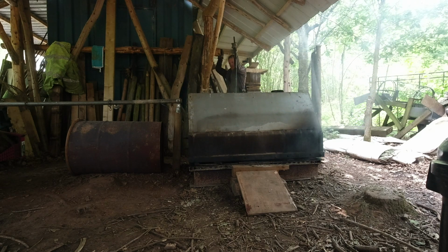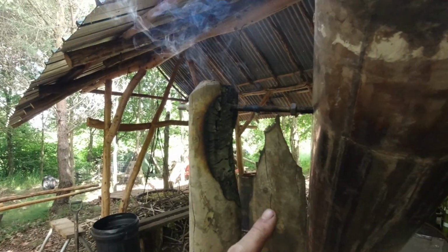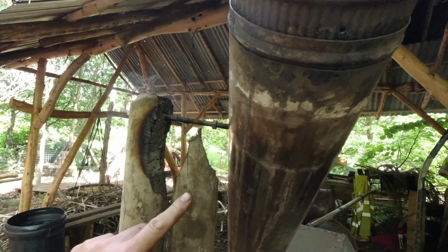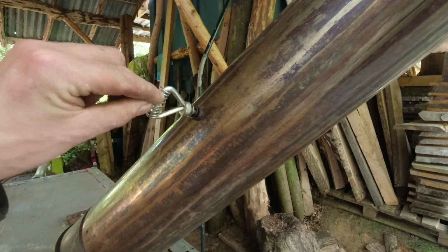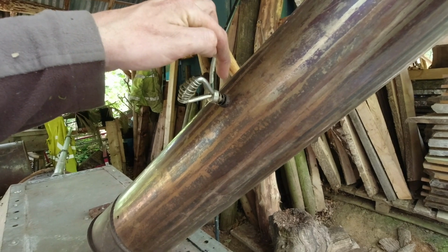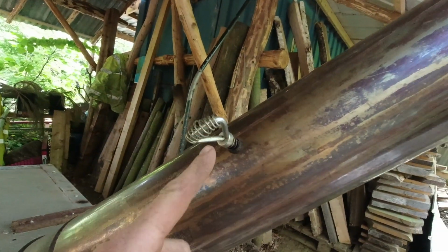I tell you what, when it's hot, it's a killer. We've had such a dry couple of days that my support system for the chimney has failed and it's caught fire. This butterfly valve has just failed on me as well, so I think there's some sort of clip mechanism here and it's just come undone. So I lifted it up and of course the whole lot came away, so I might have to modify that.